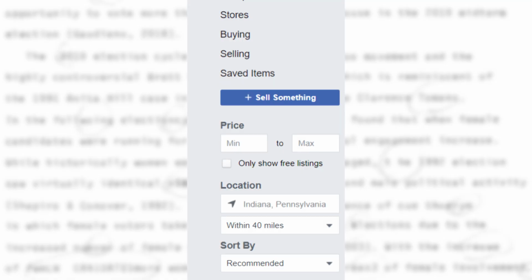I also like that Facebook Marketplace allows you to look at things that are within a certain range of miles of your house or your location, so you can determine how far you're willing to drive for a typewriter. I have a really crappy car, so I don't go more than an hour for any machine, but it is something that you can put into the search specs of what you're looking for.